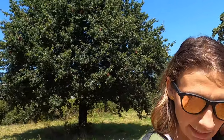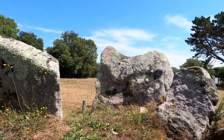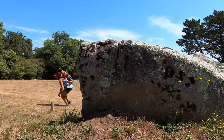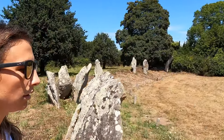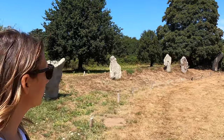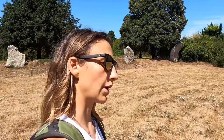So here we are on the site of Gargonin. We have 26 stones that form a horseshoe. And they're oriented to the east. Their function remains a mystery. It's a cultural, religious site that dates from 3,500 years before the Christ.